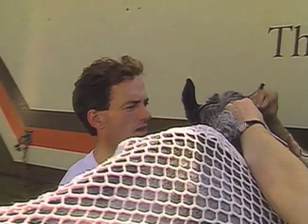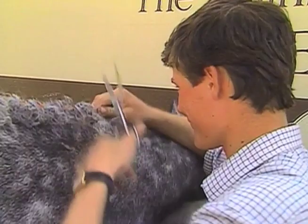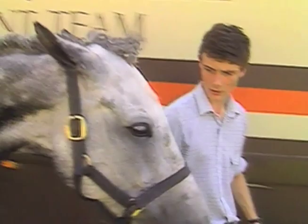Let him stretch his legs before he goes into the box. Good boy. Are you placing him today? You're just taking him for a walk, Douglas, and you're ready? Just keep him in the shade so that he doesn't get too hot.